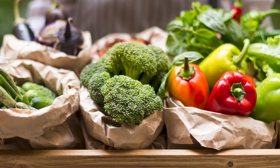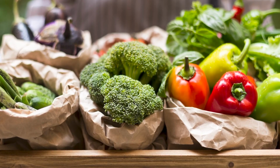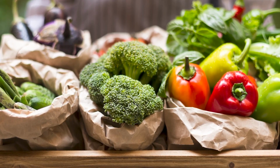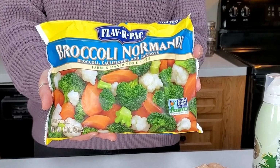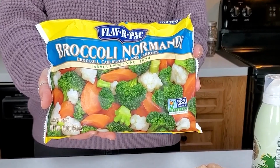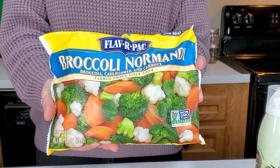Buy in-season local produce when possible. Not only will you get better quality produce, but produce is typically most affordable in season because there's more of it. And local produce typically has lower shipping costs, meaning more cost savings for you. When you can't buy produce in season, remember that frozen produce can still be a great choice and can last longer, preventing potential food waste.